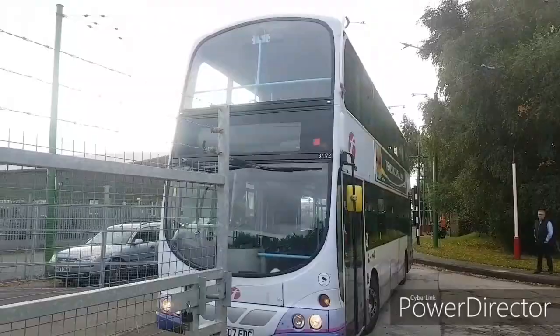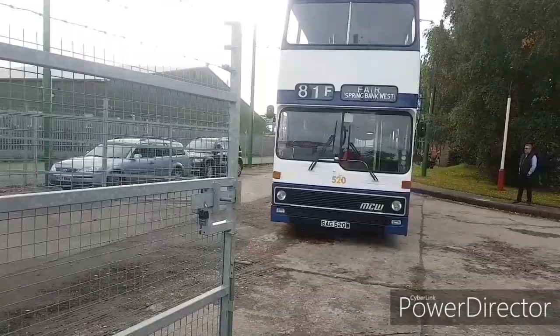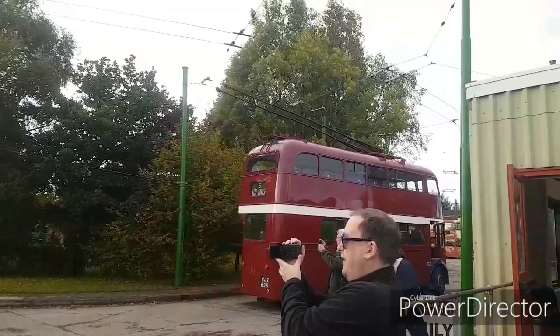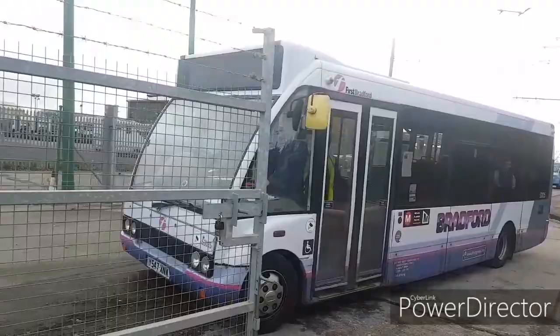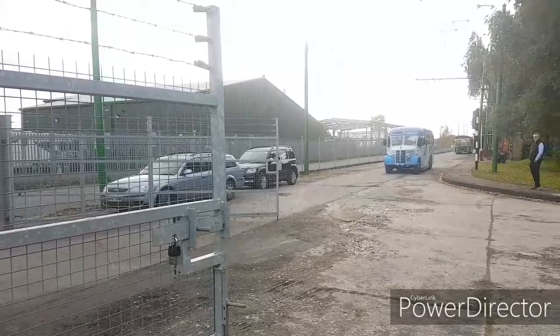This has come from Scotland, I believe, originally. Behind that we have 520, this is an MCW Metrobus, SAG 520W. Kingston upon Hull Community Transport, we have a half cab that's just whizzed around there. Oh, Trolleybus half cab. Then our solo, we've just come on. EDR 793 coming in.